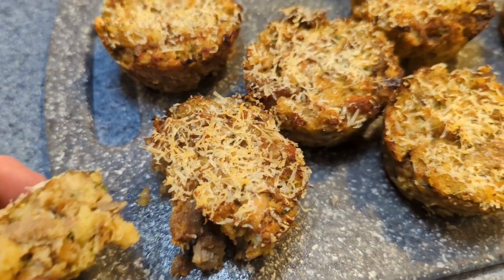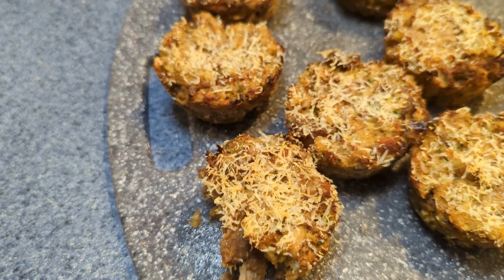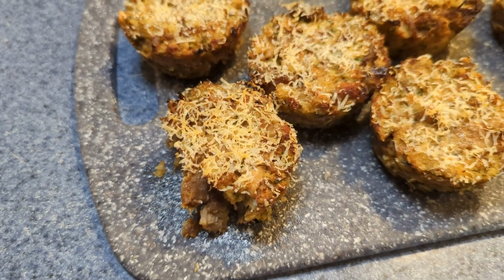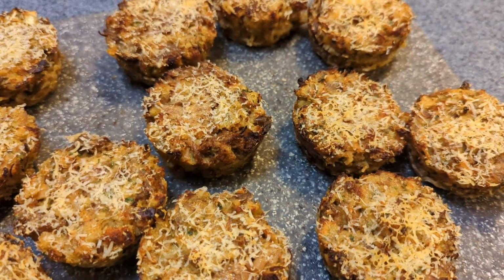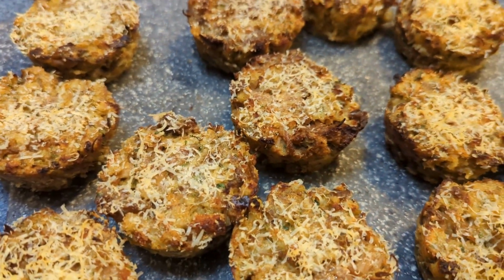So yeah, these are still gonna cool and set some more. Give it a bite. Oh yeah, tasty. These are good. These would be good served warm or at room temperature. They should be a nice addition to a turkey Christmas buffet.